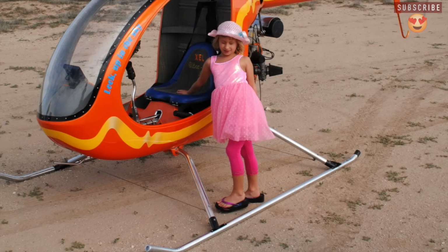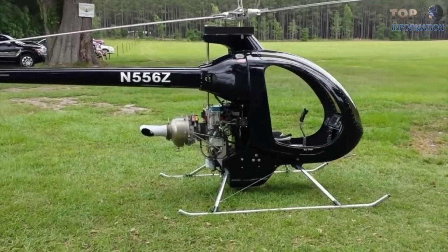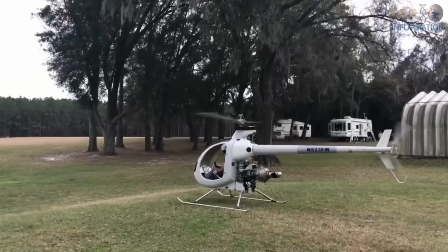Number 9. Mosquito XE. You probably want to have some fun. Then why not try the Mosquito XE? Its airframe is a unibody construction made entirely of high-quality fiberglass and a vinyl ester matrix. The body and structure are well designed to minimize weight and maximize structural efficiency. You should not predict its speed based on its size.